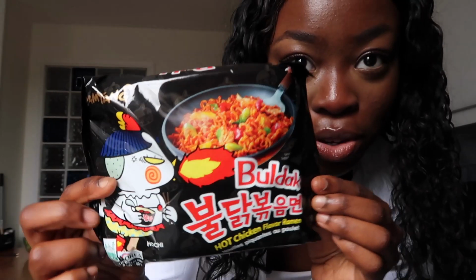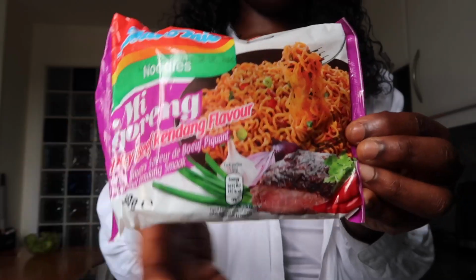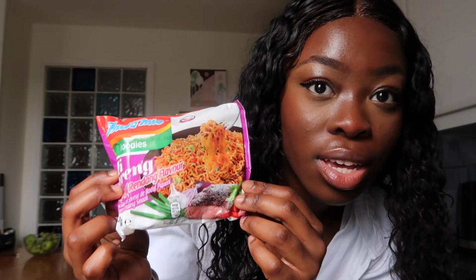So I got two of these vegetable noodles. They're really, really good. As usual, I always get my spicy noodles. I really like this flavor the most. I also got this beef flavored Indomie. I haven't tried it before, so hopefully it's nice.